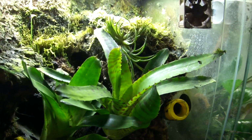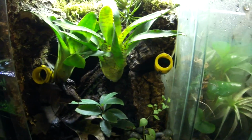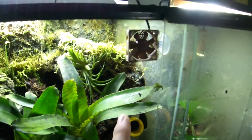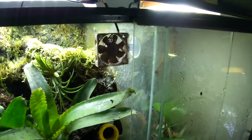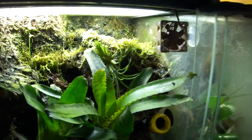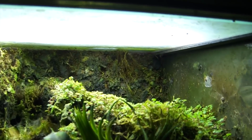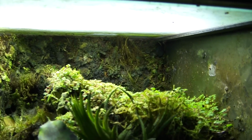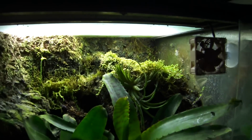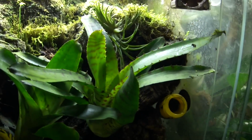Next, we can move to the Ranitomea chisuta imitators. Again, not out. I'm sorry about that. But their tank's doing really well. I actually added a computer fan in there that is basically powering the circulation, because on a couple videos ago, you might have seen that that back wall was basically a wall of sludge and grime and gross. And now it's pretty much cleared up. So that's amazing. I'm super happy that that worked out.